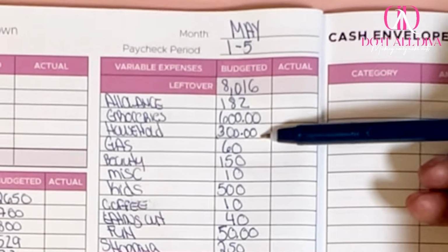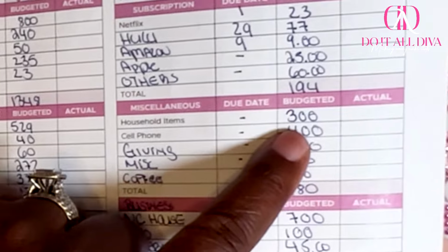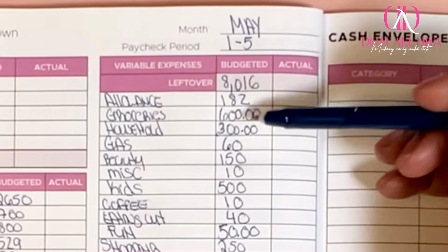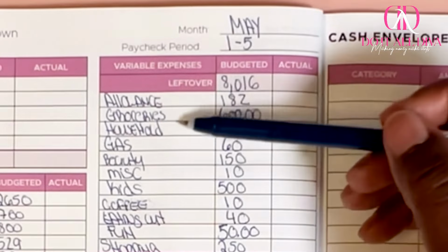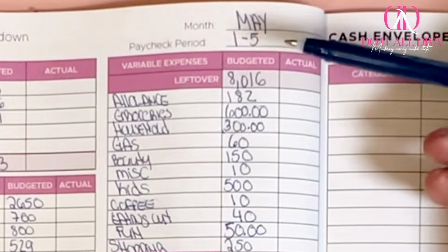Household, this is the same thing, $300. I budgeted $300 for my household this month. So again, it just makes it easy for me to have it in my budget. Now, when I do my cash stuffing, I'm not going to take out $300 in cash, but I'm budgeting for $300, if that makes sense.